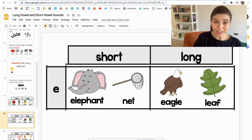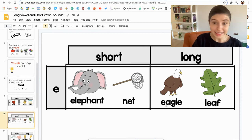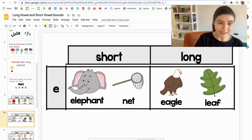Let's look at E. Short sound for E, elephant, net. Those are both short. Do you hear how short that sound is? Eh, eh. The long sound says its name. Eagle, leaf. Do you hear how that's a longer sound?